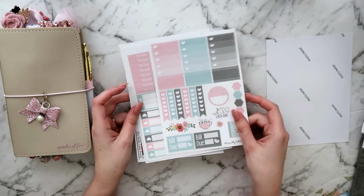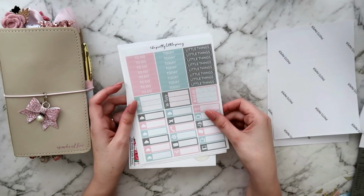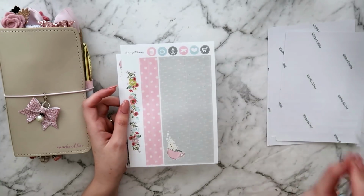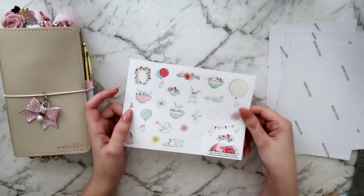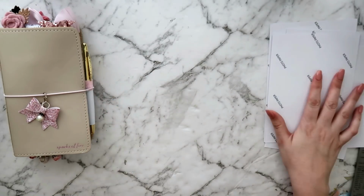I've been holding on to this for so long. You can tell because it's on her glossy paper, which she hasn't done for a while. I have used a couple of stickers of the deco sheet, which is fine because I'm not going to use it all anyway. It's a huge deco sheet. Look at it. These bunnies are just too cute.